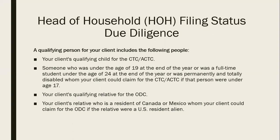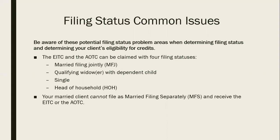And so let's take a look at what a qualifying person looks like for your client. A qualifying person includes a qualifying child, okay? Anyone who's under the age of 19 at the end of the year, or was a full-time student under the age of 24, or was permanently and totally disabled, can be a qualifying person. Another qualifying person could be your client's qualifying relative for the other dependent credit. And so ensure that you know what these keywords mean: considered unmarried and qualifying person, and what qualifies a person to be eligible to claim these filing statuses.